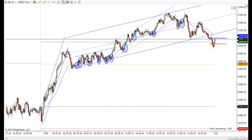You don't want to enter this first entry right with that ugly signal bar, even though it's right off the trend line. I don't think you want to enter there. You want to wait on a second entry, and you never get it till here. And then you probably want to wait on a second entry off the low, which doesn't come till here. And that was a nice trade.